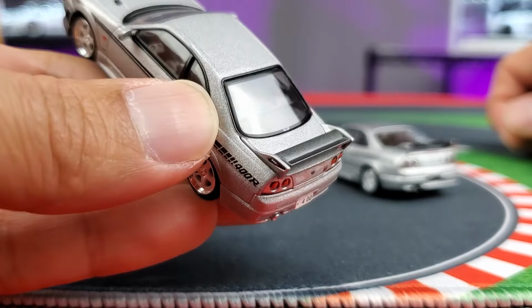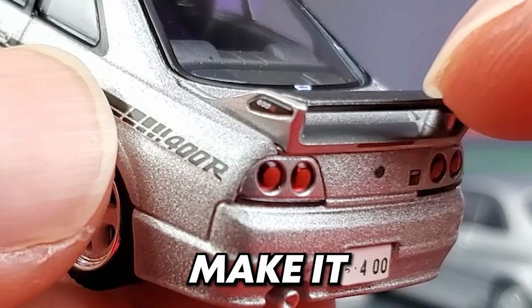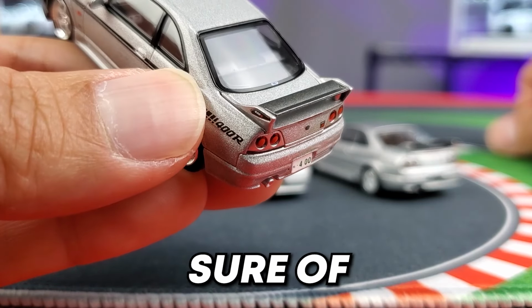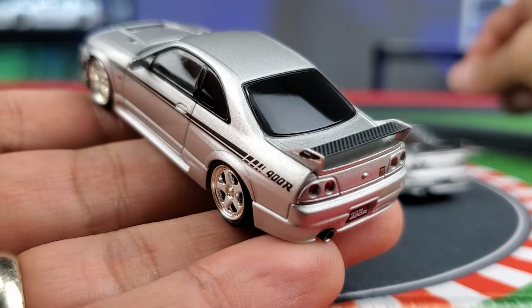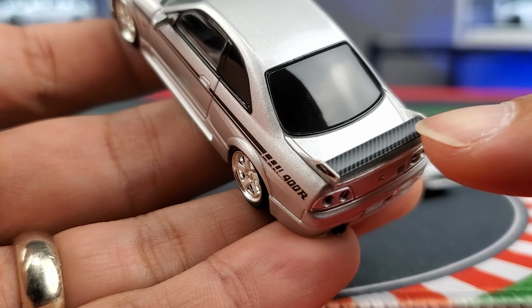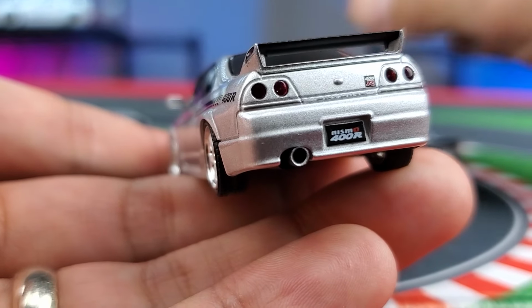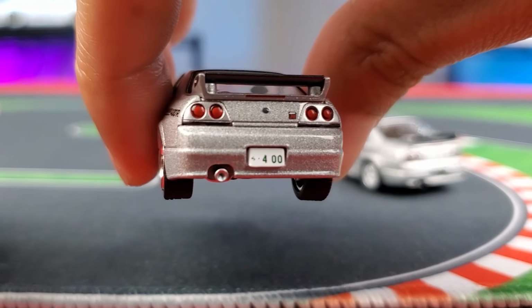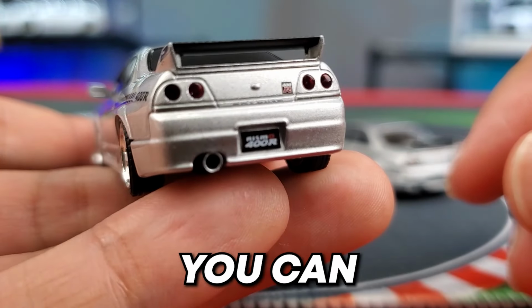One thing about the wing that I will say maybe TomyTec could have done a better job of is they didn't make it carbon. This centerpiece is supposed to be carbon. I am pretty sure of that. Let's go on to the Ignition model. Ignition, they've got the carbon fiber wing there. You can see it, although the carbon fiber weave looks very big for a scale. However, they do have it. 400R logo there. Oh, my bad. That's a 400R logo, or it's supposed to be, but man, you can't tell on the TomyTec. But here on the Ignition model, you can definitely tell.